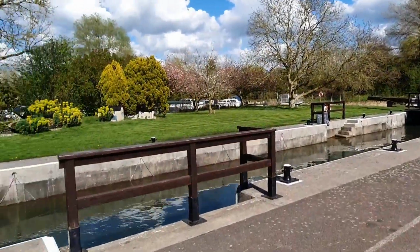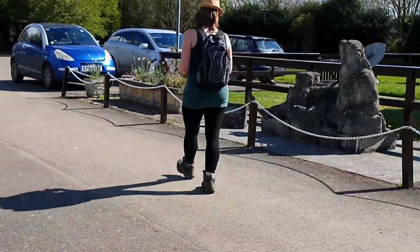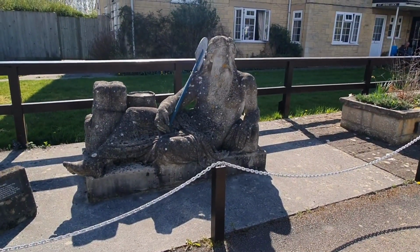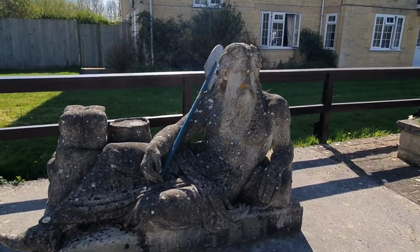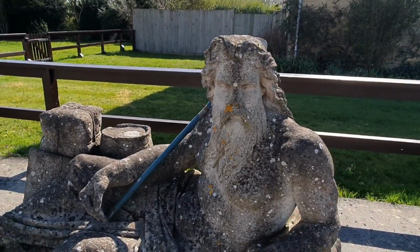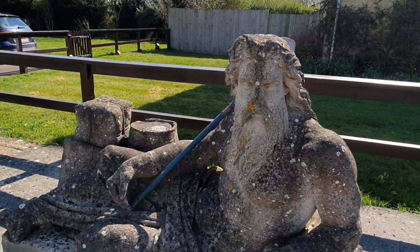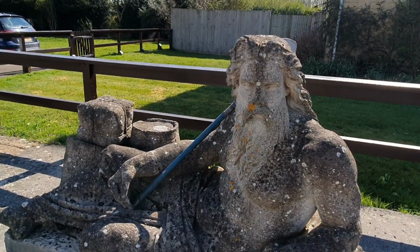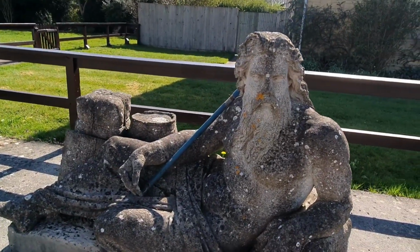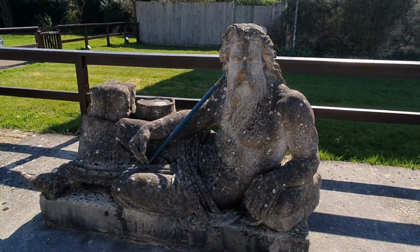Derelict cottage. Oh, look. Here he is. Old Father Thames. Presented in 1958 by H. Scott Freeman Esquire, a conservator of the River Thames. It says the statue was commissioned in 1854 for the Crystal Palace and marked the head of the Thames at Shrewsbury Mead from 1958 to 1974, and then moved here to St John's Lock in 1974. So he was at the start, wasn't he, originally, I believe. Is that what it says?